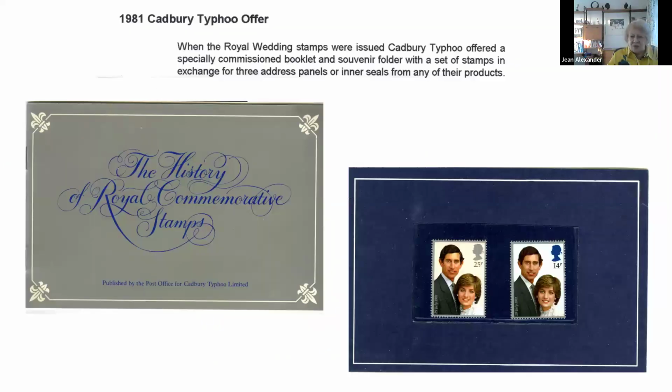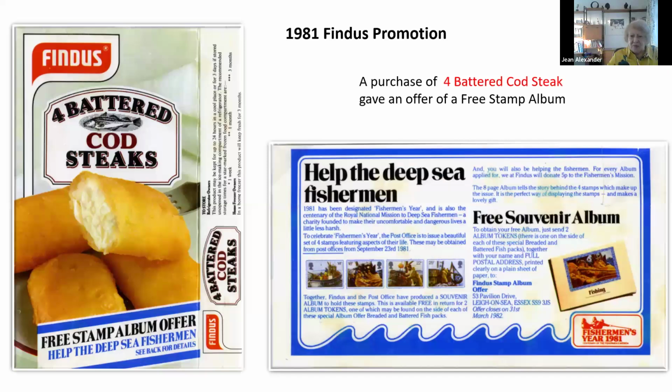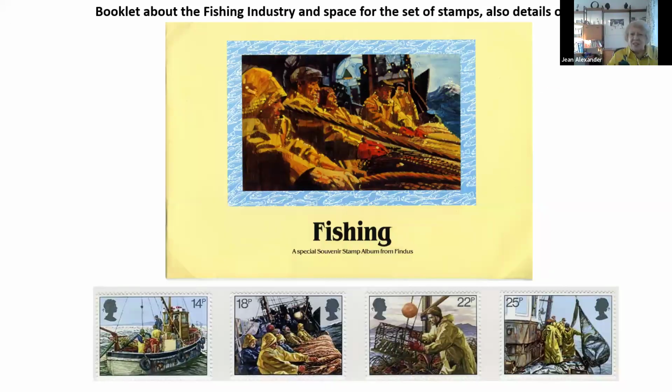Cadbury Typhoo wanted in the offer, and they produced a booklet. And here you have a little booklet with the 2 mint stamps for the royal wedding. Now from Cadbury's, we go on to Findus promotion. Findus decided they would give away a free souvenir stamp album. So it's quite easy to eat cod steaks, and we ate our cod steaks, and we applied for the free souvenir album. And here we have a little booklet for keeping your stamps in, and just in case you haven't seen them, that's the set of stamps below that actually belong in the album. And it actually gave you also details of the designer of the stamp.